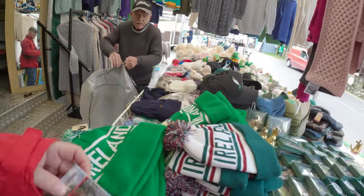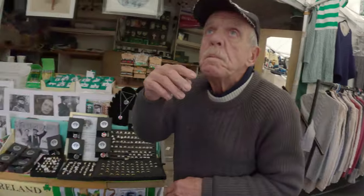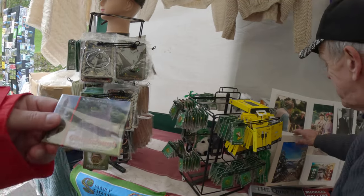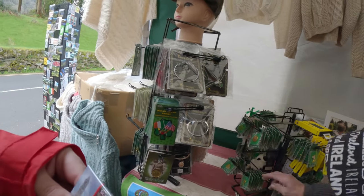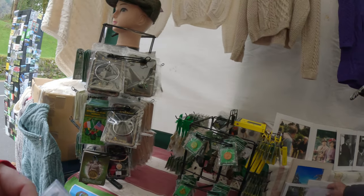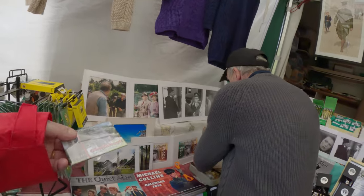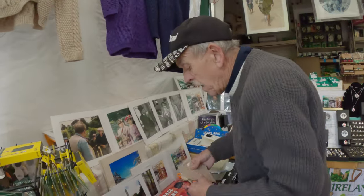Do you have any hat pins? I've seen there's a few Irish ones, but do you have anything for Glendalough? No. No, eh? You see, they're already selling Glendalough. But the harp. Yeah. The harp and the Celtic cross. Oh, I got one of them. No harm there. How much is the magnet? 4 euro? Alrighty.